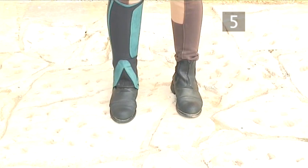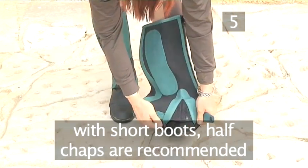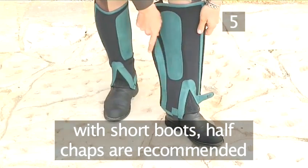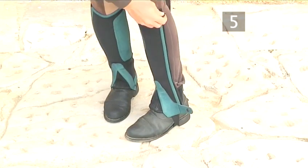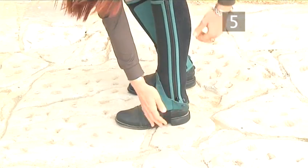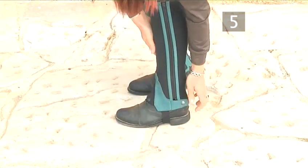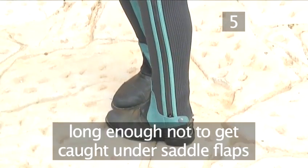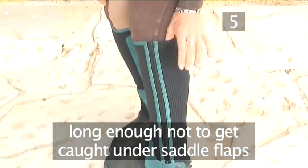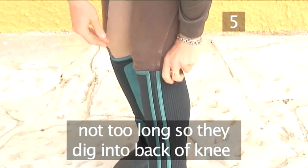Step 5. Fitting half chaps. If you prefer to wear short boots, then half chaps are recommended to be worn on the lower leg. To correctly fit them, measure them as you would long boots. Half chaps also offer protection from the stirrup leather pinching your leg. And as with long boots, they should be long enough not to get caught under the saddle flaps, but not too long so they dig in the back of your knee.